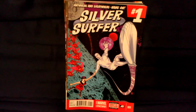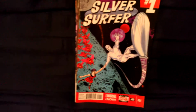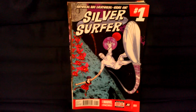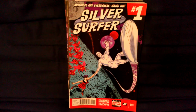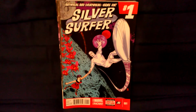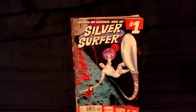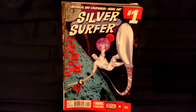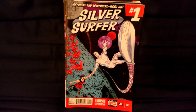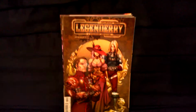Then we got Silver Surfer #1. Big fan of Dan Slott from Spider-Man stuff. Mike Allred, not really a big fan of, but it's Silver Surfer. I just got to check it out. And I'm just hoping Slott's writing for the man Norrin Rad is strong enough to where I can look past the writing or look past the art. So yeah, there's that.